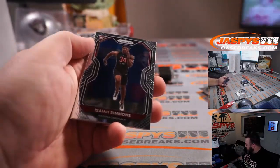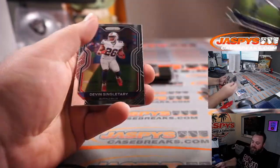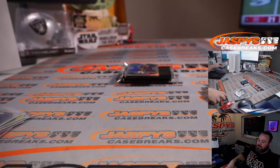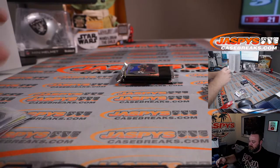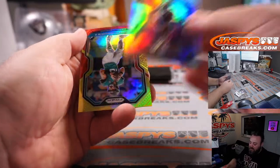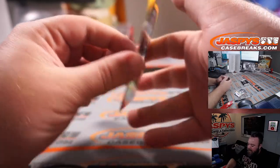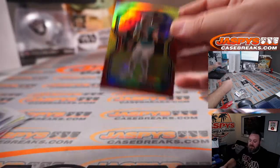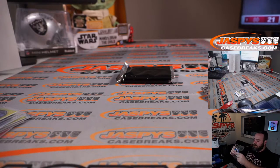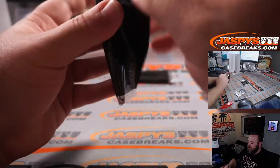Isaiah Simmons for the Cardinals, absolute stud. Devin Duvernay for the Ravens. Joshua Eidlitz, Devin Singletary, and Curtis Samuel. Jordan Brooks, silver, for the Seahawks, and Joe Lokas, and Gardner Minshew, 5 out of 49 for the Jags, and Nathaniel Smith. Come on, another rookie, please, quarterback this time.